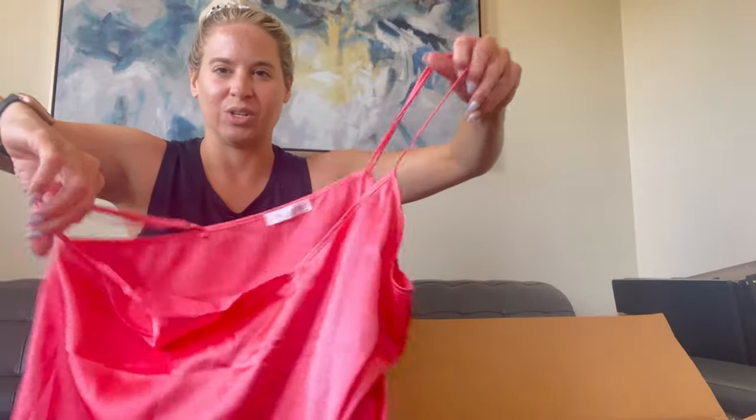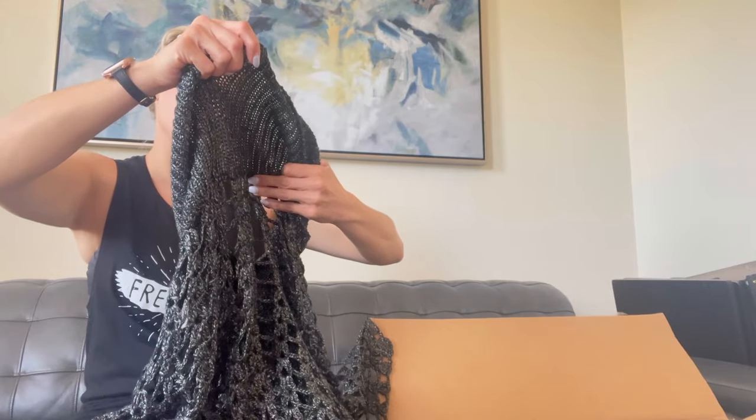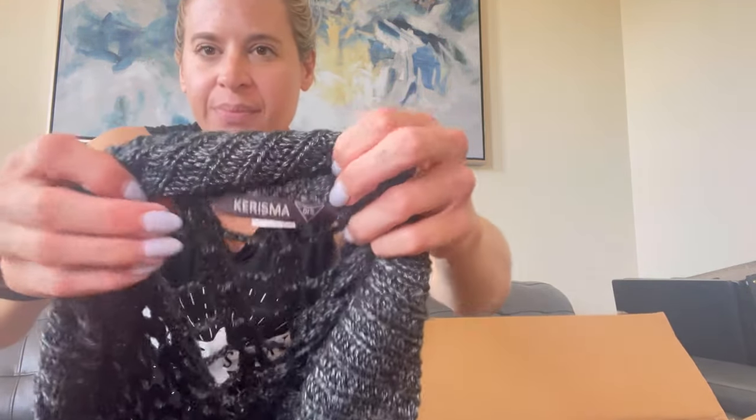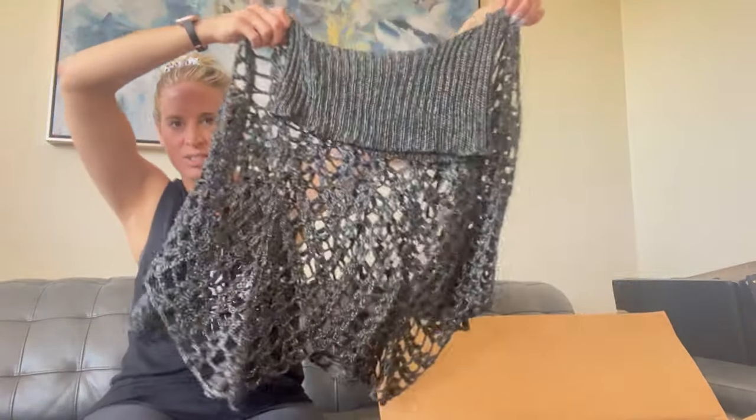This is EQR. I've never heard of it. I'm going to look it up, but it's just a cami, so I doubt I'm going to end up keeping that one. This is Kersima. It's like a turtleneck. Man, three things I've got to look up so far.